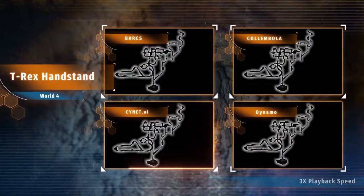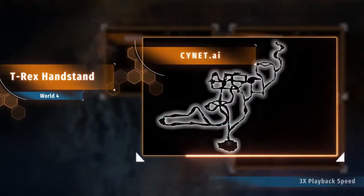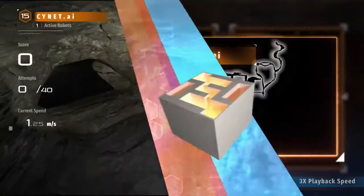And it's a really small UAV, so it's able to go quickly through the environment. And talking about going quickly, here we go. CYNET.ai. They're next up.